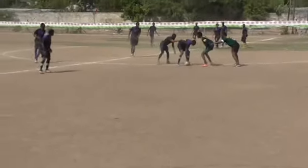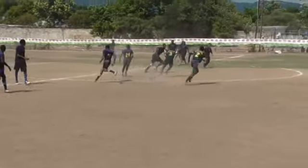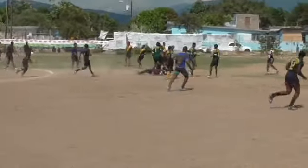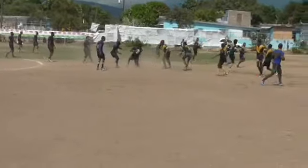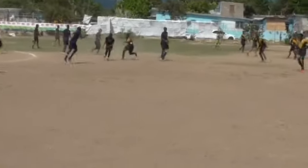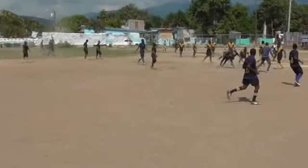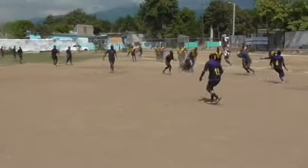So Hounds on the attack once more. Very dry, dusty day. Just about 1:20 now. Players doing their best in this heat.